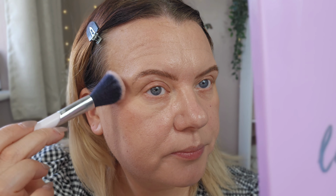Look, that's from just going in once. And then I tap some on the back of my hand because, as I say, it is quite a lot. And then take it again, pressing it in slightly first. And then just very gently. I like to go up to here because I find it gives me a bit more of a lifted look. But obviously, it all depends on the shape of your face and everything.